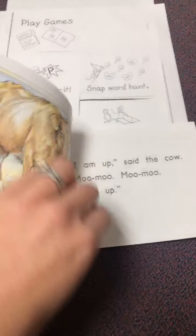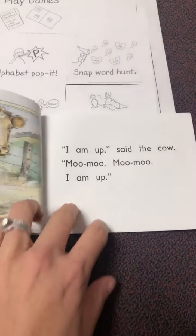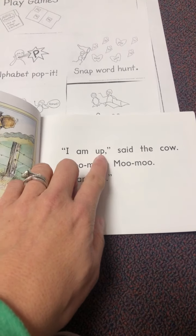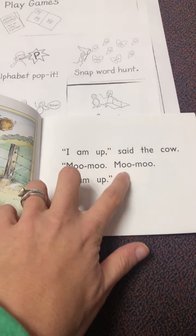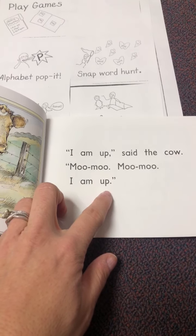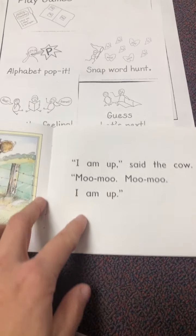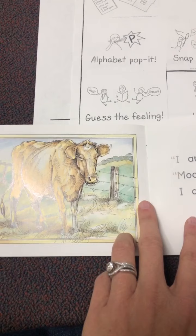Let's look at the next page. Oh, it's a cow. It says, I am up, said the cow. Moo, moo, I am up. How do you think that cow is feeling? We could play guess the feeling.